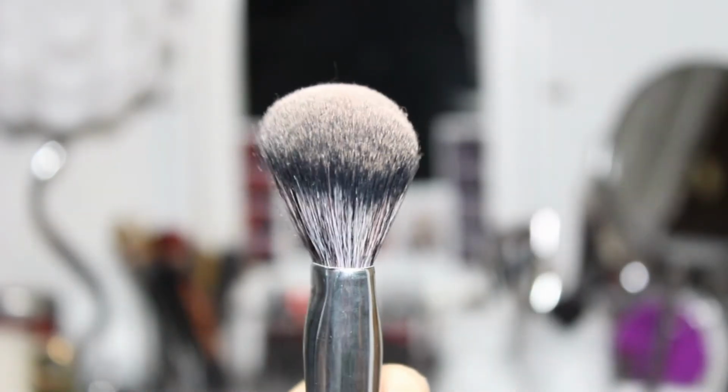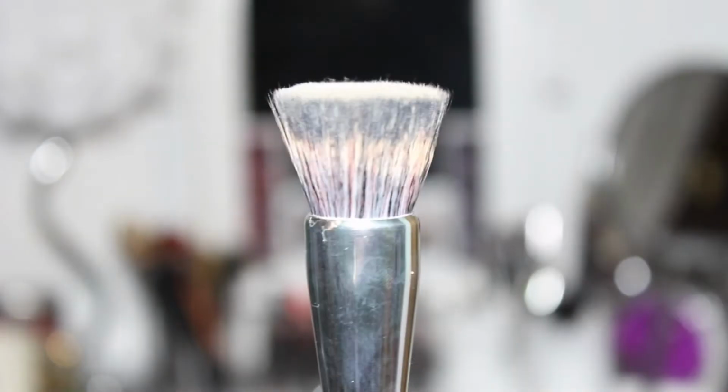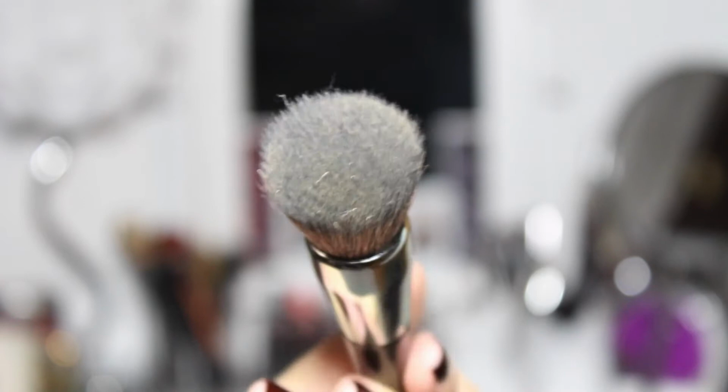The first one is their contour cheek brush. So obviously you can use this to contour. It's really good just to get in the hollows of your cheeks, or you can use this for blush, which is what I used it for. And I just really liked the shape and size to apply blush. I feel like it applied my blush really well. You can just get it on the apples of the cheek and swoop it this way. I just really like how it applied it, and just like all the other brushes, it is super, super soft.